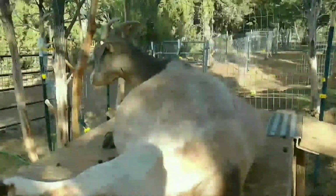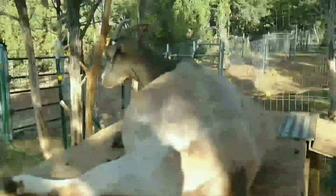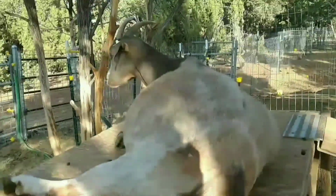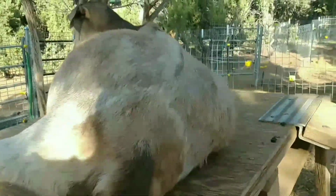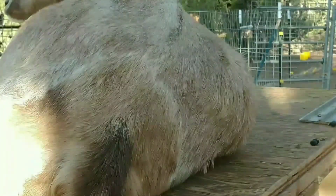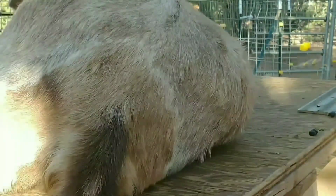So this is ZNK Capers Jr. She's bred by PUT Wrecker, and she's about 8 weeks out, 8.5 weeks, something like that, from kidding. I wanted to show you guys. If you look closely, you'll see babies kicking. I hope you guys were able to see that. It's pretty neat to watch, and especially when you feel it, it's pretty cool.